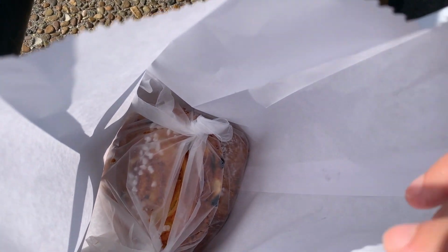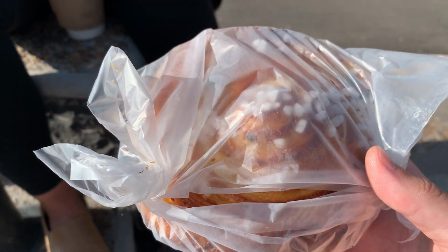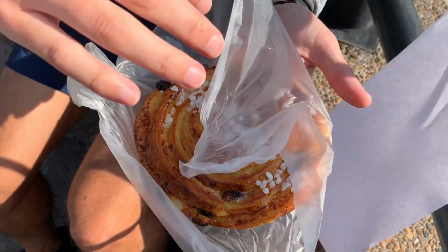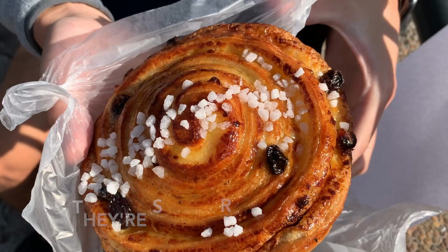Pastry two, what do we got? That's not clear. All right, this is the Royo something. I don't know if those are salt rocks or what.